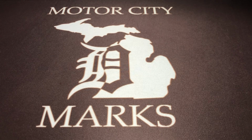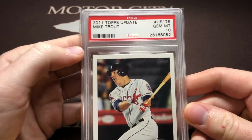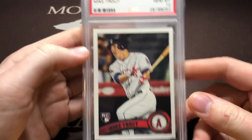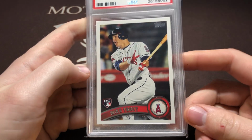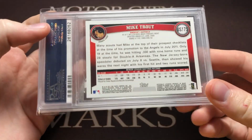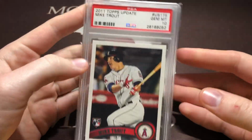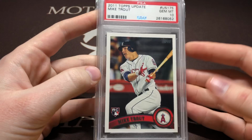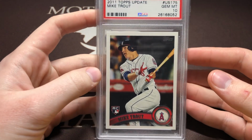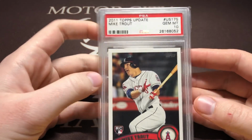Final card for me in this video is, like I said, another one that I had pulled. Got it graded a PSA 10. It is the 2011 Topps Update Mike Trout rookie card, PSA 10. Just an iconic card. I mean, Trout is going to go down as one of the greatest players. Got a few more years, obviously, but he's already cementing himself to be one of the greats.